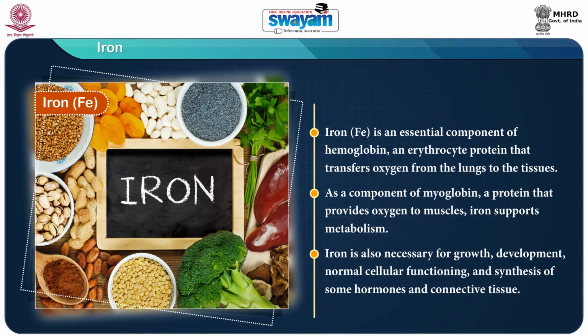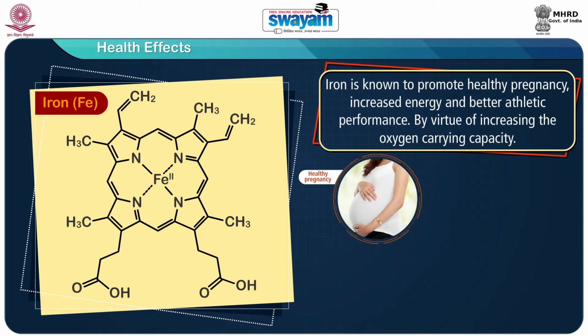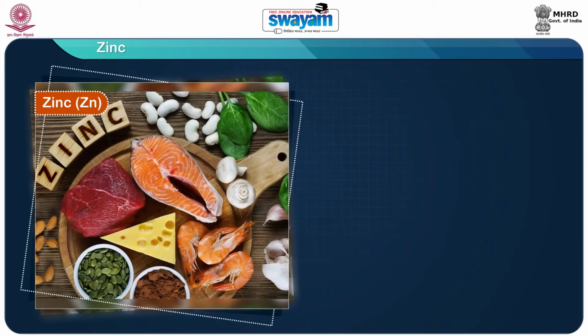Iron is also necessary for growth, development, normal cellular functioning and synthesis of some hormones and connective tissue. Now, besides the physiological significance of iron, there are health benefits associated with iron, and it is known to promote healthy pregnancy, increased energy and better athletic performance by virtue of increasing the oxygen carrying capacity. Now, coming to the next trace element, that is zinc.